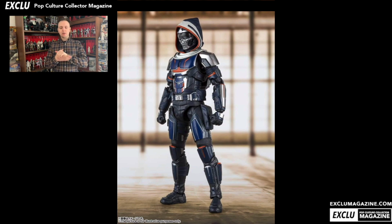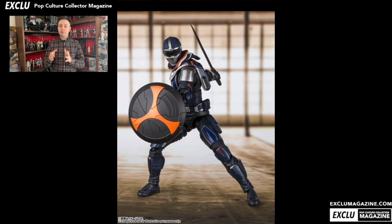I'm Jack and you're joining us for a very impromptu look at two of the recent SHFiguarts reveals from Bandai, namely the Black Widow and Taskmaster releases. Now both these figures are looking pretty amazing from this initial look that we've woken up to this morning. So let's start with the Taskmaster, as you'll see on your screen right now.